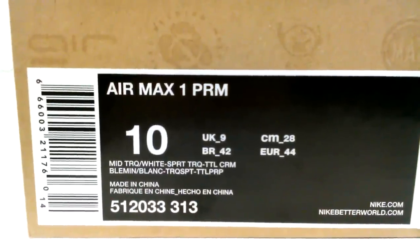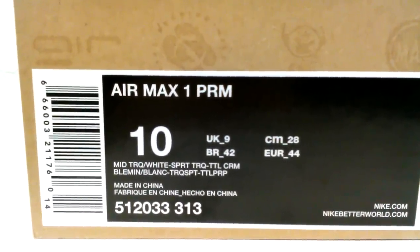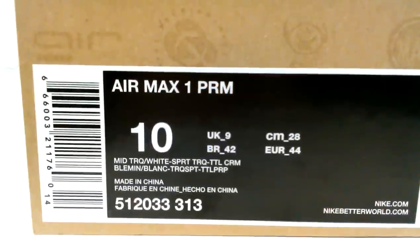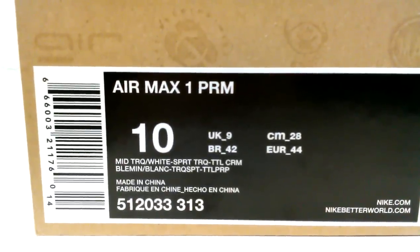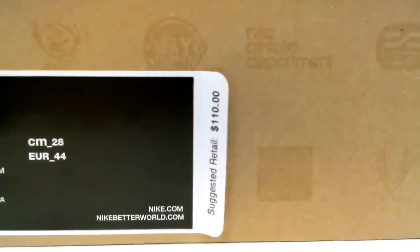Those abbreviations for the colors, man, they always throw me off. Got me saying things all backwards. But it looks like we got a mid turquoise, white, sport turquoise, total crimson, size 10. Retail is 110. This is another swoosh pickup for me. I grabbed these for 66 plus tax.